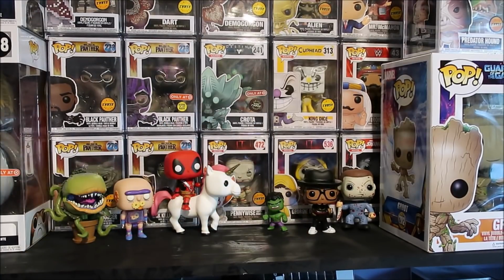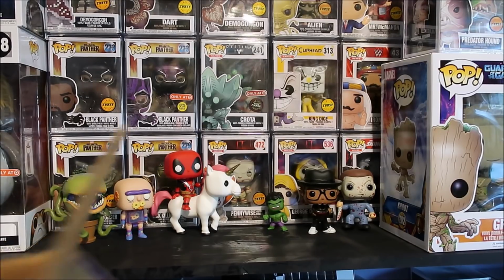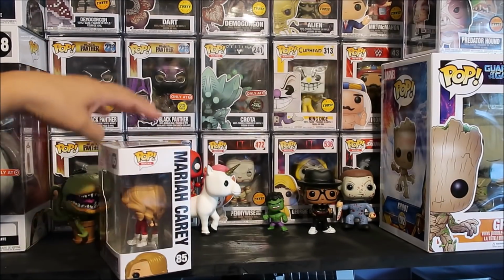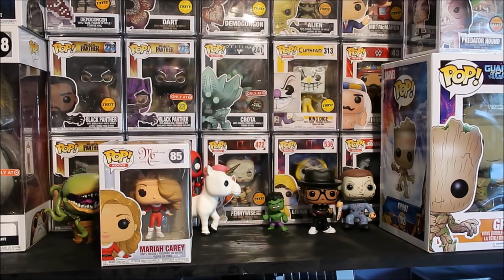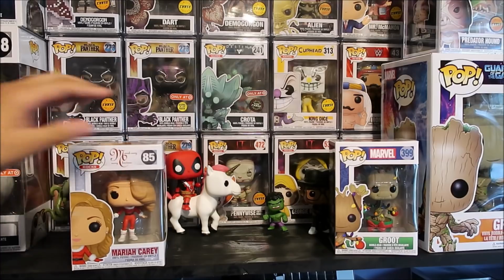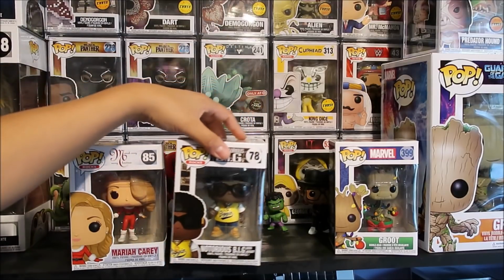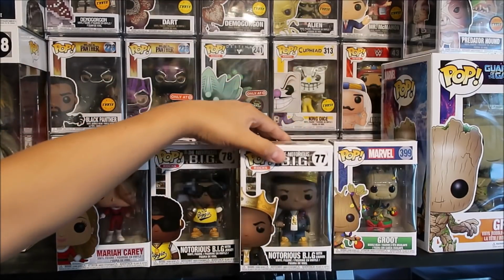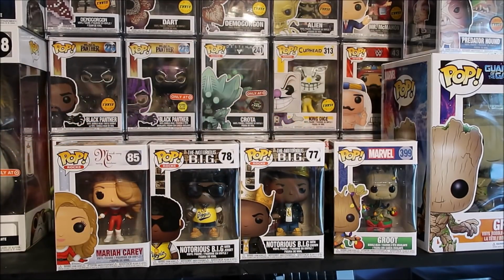Let me fix the Hulk, and let's get into this box right here. So, what do we got? Bang! We got Mariah Carey. We've got Groot, the holiday Groot. We've got Biggie with his jersey. And then we've got the King of New York, Biggie with the crown. So we got 4 Funko Pops. I'm going to show you them all out of the box.